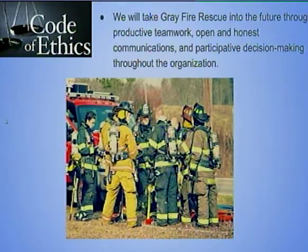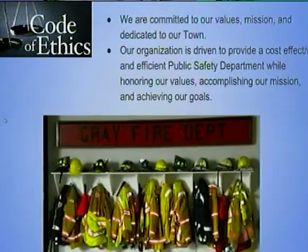We will take Gray Fire Rescue into the future through productive teamwork, open and honest communications, and participative decision-making throughout the organization. For the most part, this means you get very close to the people you're working with. You're with them for 24 hours at a time. You need to be open to discussing, voicing frustrations, and speaking up when you're uncomfortable with the way things are going, to have a better working environment and a more successful outcome for the public.